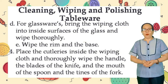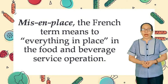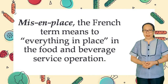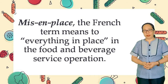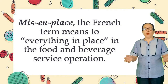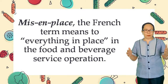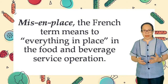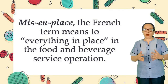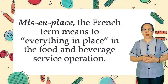Next, what do you mean when we say mise en place? This is the French term meaning everything in place in the food and beverage service operation. Never start any activities within a food service establishment without preparing all the needed things first. Why? So that you can work with ease and your work will flow continuously.